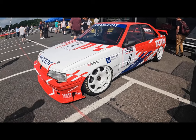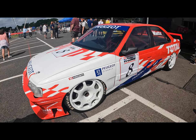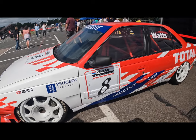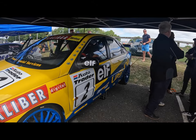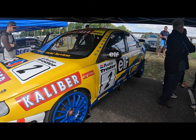This is the 1995 Peugeot 405, driven by Patrick Watts. It finished last in the Constructors' Championship and 10th in the Drivers' Championship, although it did manage to get it onto the podium twice during 1995. And now we have, for me, what is the absolute iconic touring car.